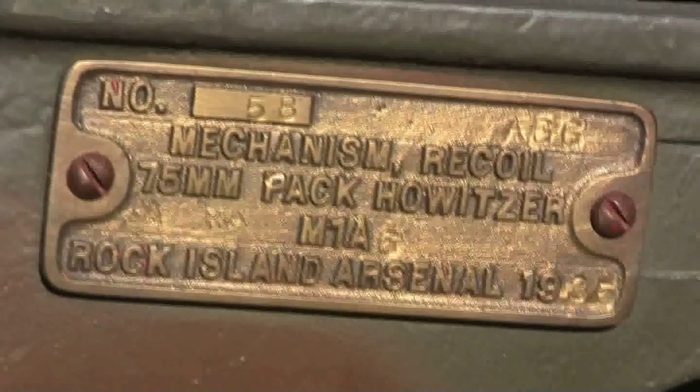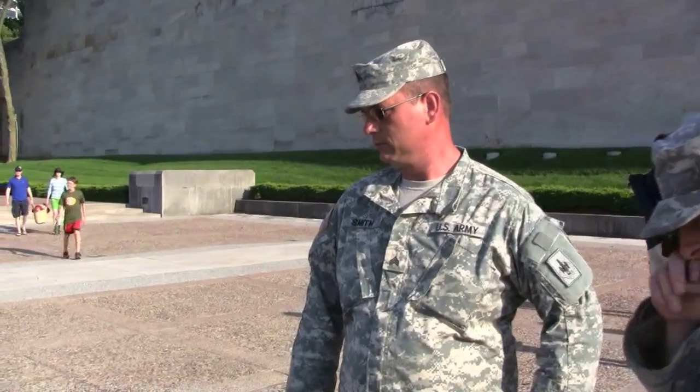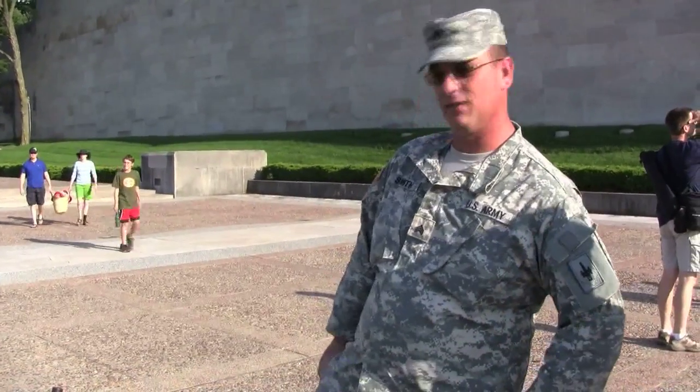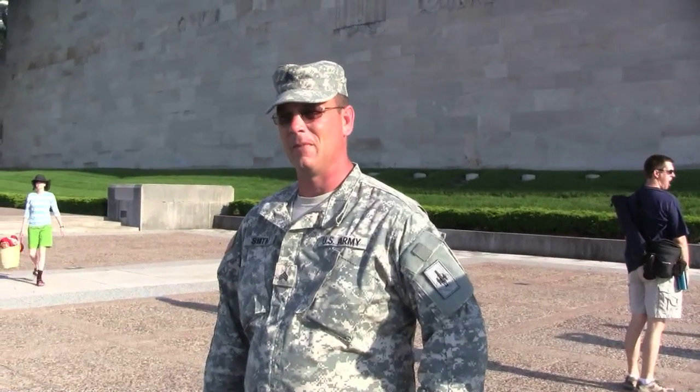If you get a picture of that right there. That's a 1935 manufacture date. Oh, wow. That's old then. Yeah, so more than likely this one has seen service somewhere. Wow, that's cool. But they just don't make ammunition for it anymore? Yeah. Oh, they do? Okay. Yeah, they just don't make this style cannon. Okay. This style cannon. That's cool. Cool.